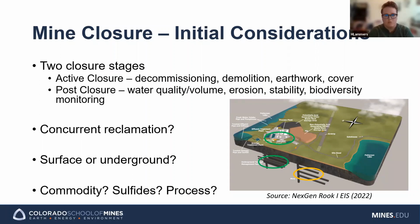Have we achieved the water quality or the discharge quantities that we thought we were going to? Is the cover system that we installed erosion resistant? Are our facilities stable? Is the biodiversity that we had hoped would come back or attract stable and thriving, really? Another consideration is concurrent reclamation.